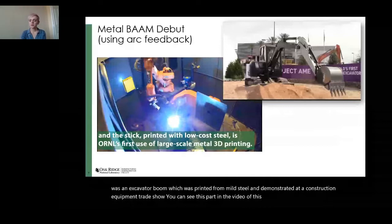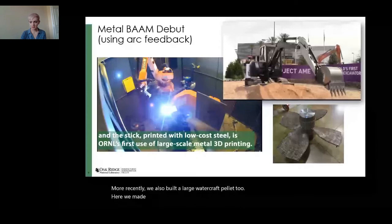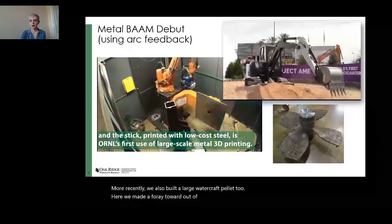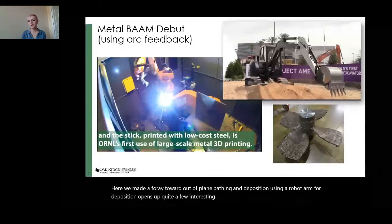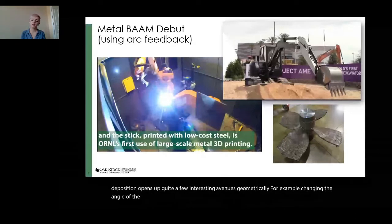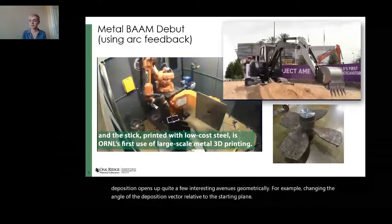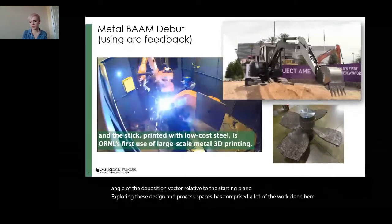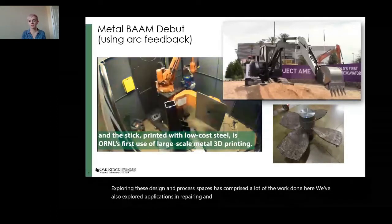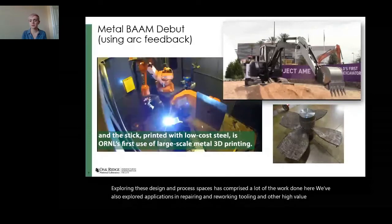More recently, we also built a large watercraft propeller too. Here, we made a foray toward out-of-plane pathing and deposition. Using a robot arm for deposition opens up quite a few interesting avenues geometrically, for example, changing the angle of the deposition vector relative to the starting plane. Exploring these design and process spaces has comprised a lot of the work done here. We've also explored applications in repairing and reworking tooling and other high-value components. So this system framework has proven to be incredibly versatile and high impact.